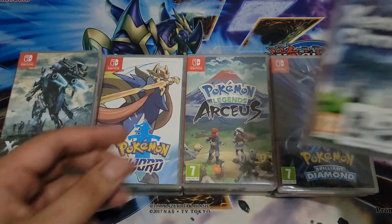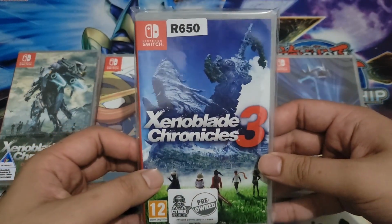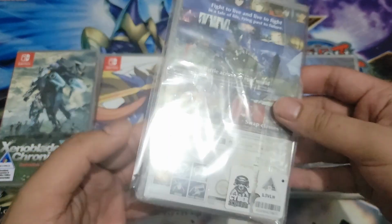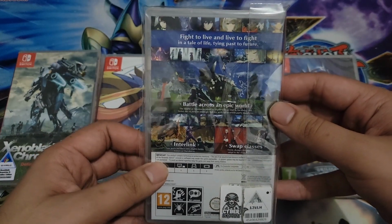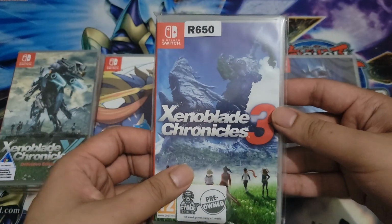And then I also have Xenoblade Chronicles 3. This is second hand. I don't have the second game yet. I hope to pick it up on the cheap someday. Then I'll be able to play all 3 games one after the other.